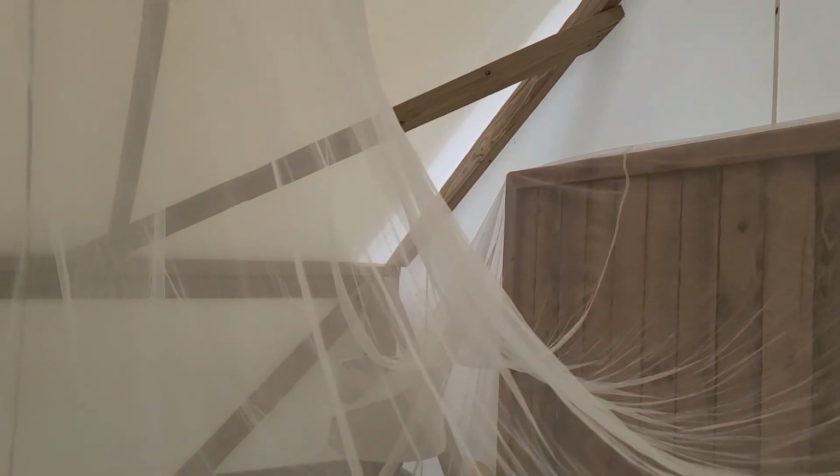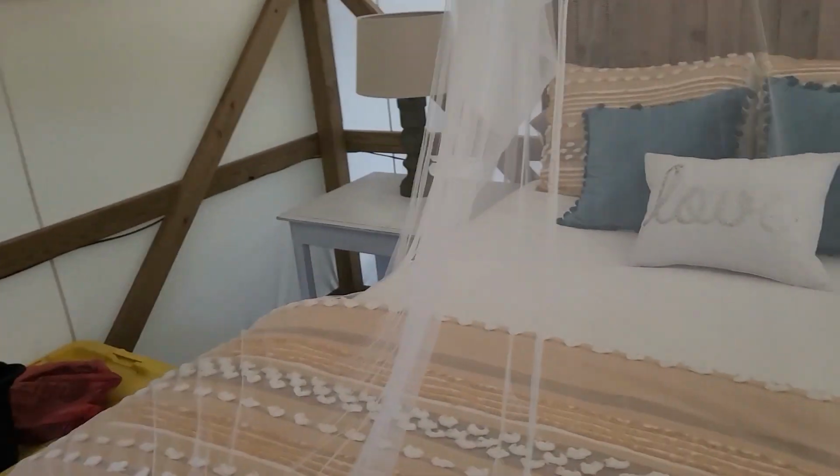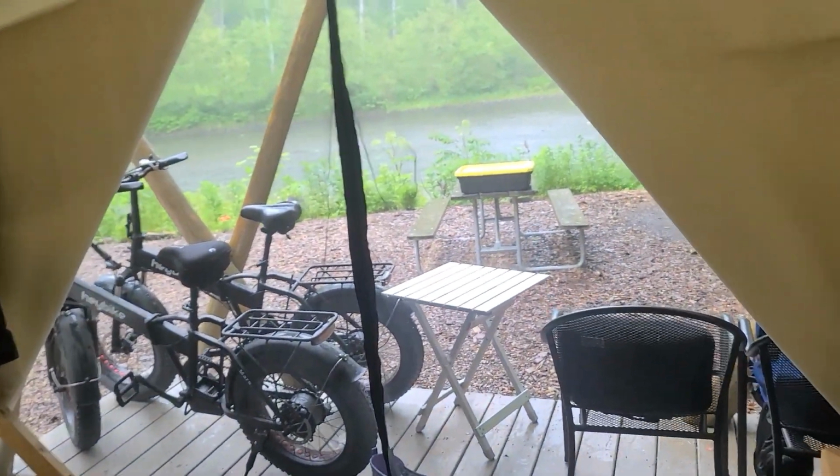So there you go. We're inside our little bug net. First time we use one of these on our bed. And then on the side here is how you get into your bed. Cool. Vince is still out on the front porch.